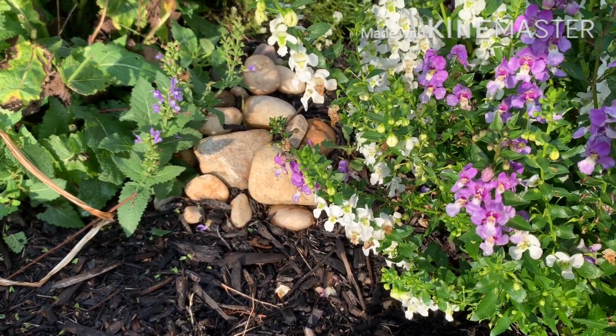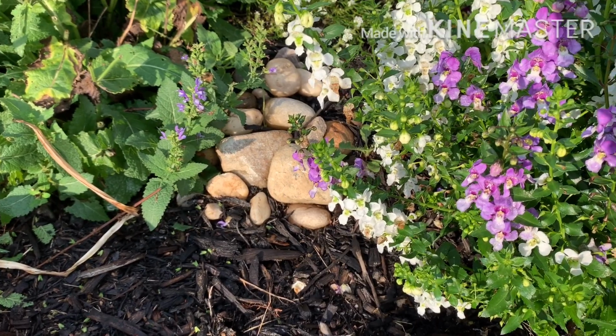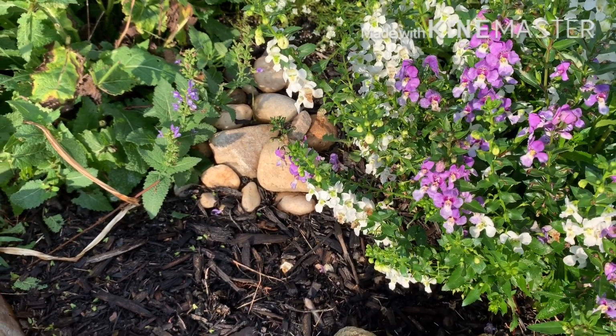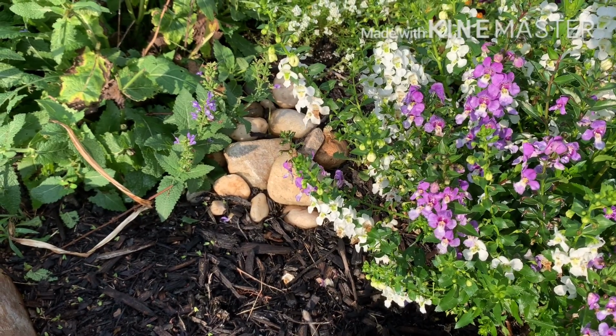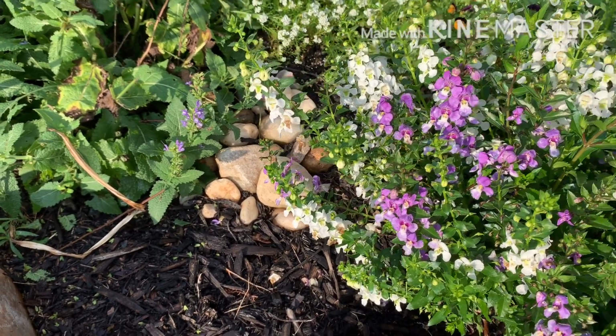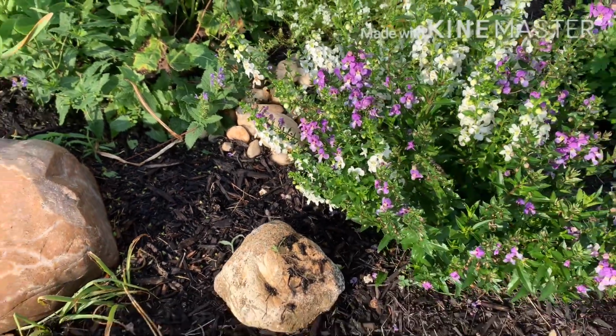As you saw, I really enjoyed harvesting some things this morning. I really love this time of year. That was in the yard, but now I'm in the front by the rock garden, so I figured I'd give you guys an update.